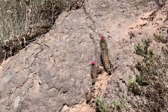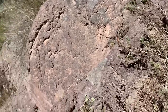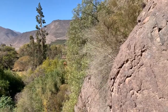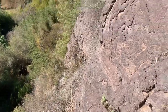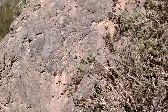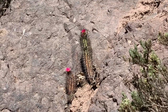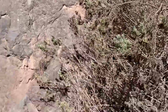Because they like to grow on these really inclined cliff faces, what's happening is vineyards are being built and highways are being expanded, and so what they're doing is actually chipping away at these rocky cliff faces to expand parts of the valley. And this is the only habitat where this specific cactus grows, and so I'm lucky enough to actually catch it in flower today. I'm going to see if I can get a bit of a closer look at it.